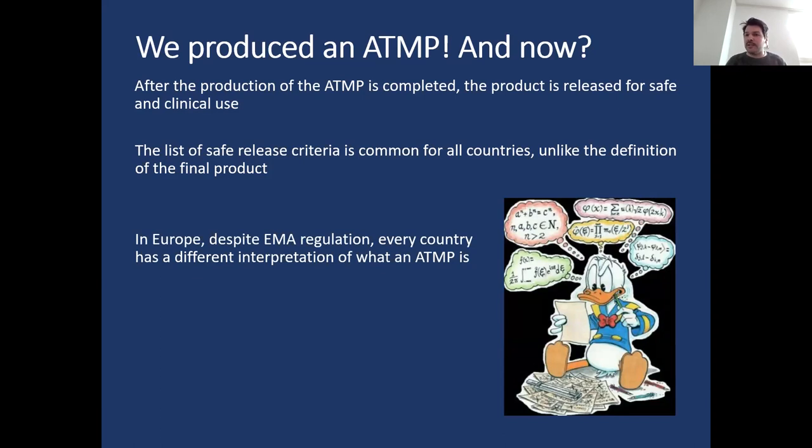In Europe, despite EMA regulation, every country has a different interpretation of what an ATMP is. A common example I always make is how Germany and the Netherlands intend the use of decellularized heart valve. So for Germany, a decellularized heart valve is just an ATMP, period.